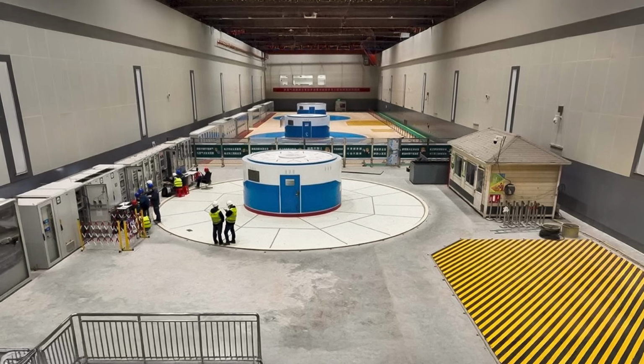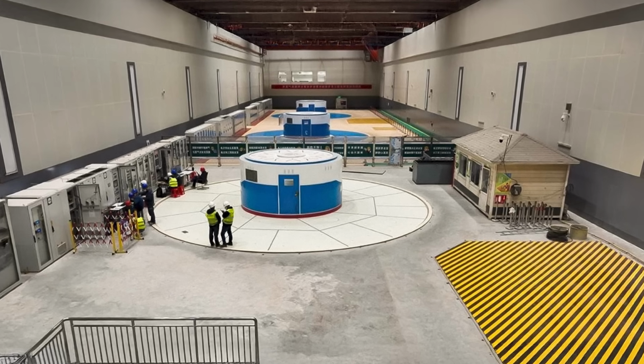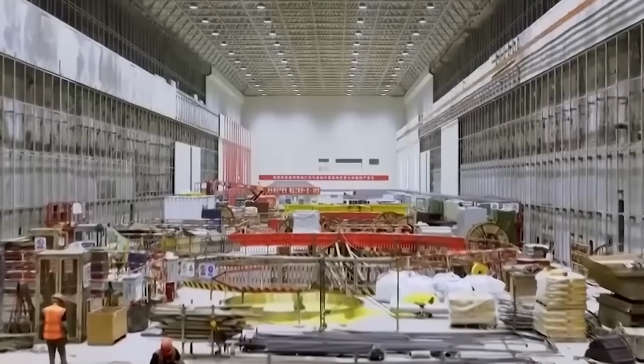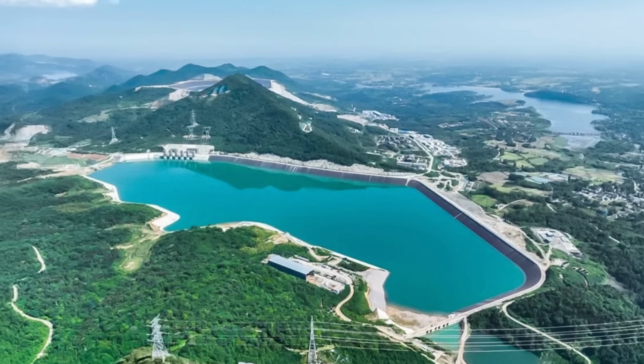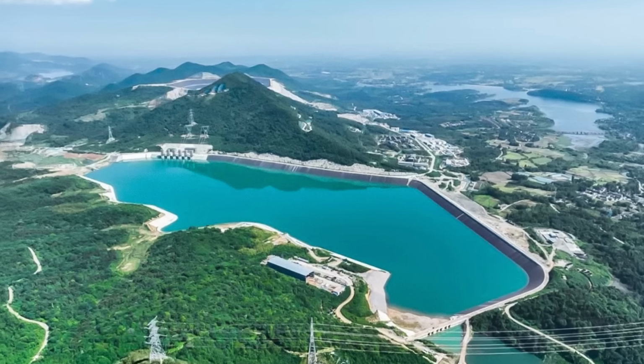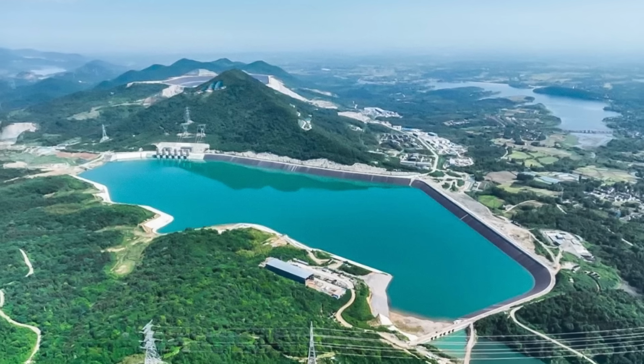Yes, the whole system wasn't cheap. It cost about 9.6 billion yuan, or $1.3 billion. However, its benefits justify the price. In March 2025, the 4th unit of the Zhurong Pumped Storage Power Station started operating, and the remaining 2 units will be launched by the end of this year.